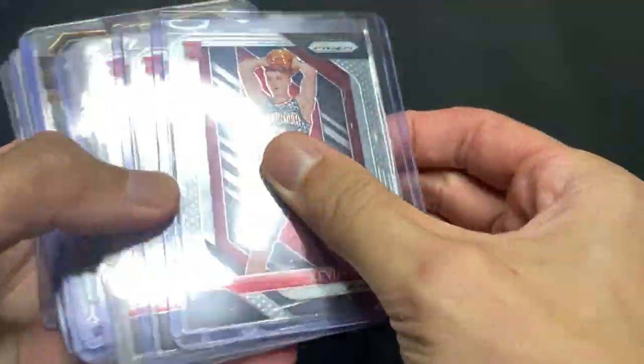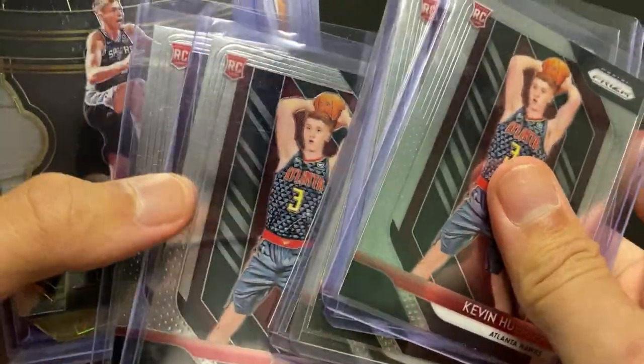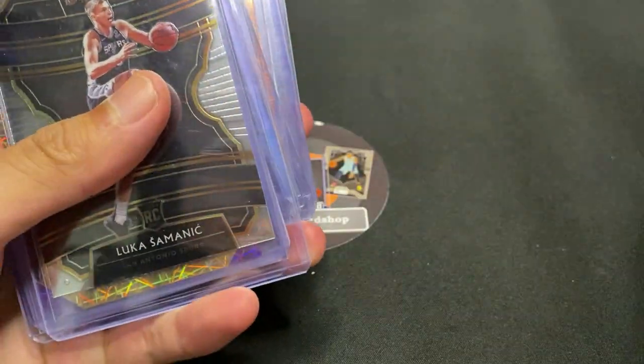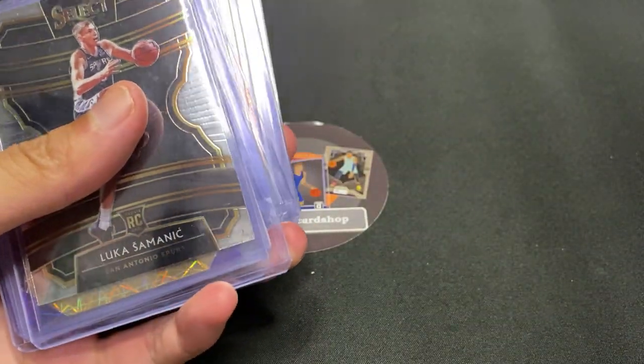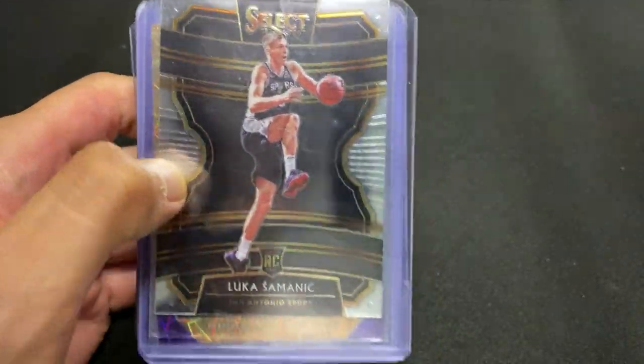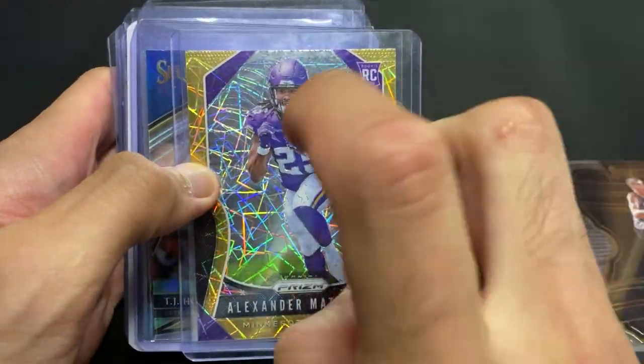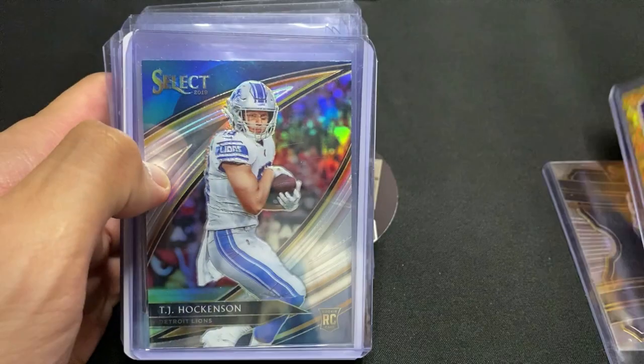So I got seven of these Herder rookies. I actually got these for, I think it was literally $5. It was really unlucky for the auction seller, but that's what happens with lots sometimes. You can get quite lucky with them. Lucas Samanich, Concourse, Select rookie. This one was $3. Madison, Gold Laser. This one was $5.